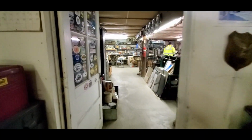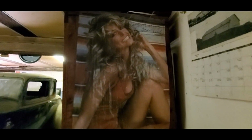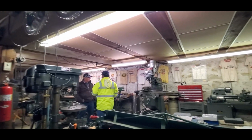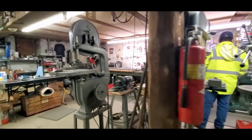This open house is wonderful. Get to see a whole bunch of... Oh my gosh. We all know that poster. But check it out. Signed. I'm impressed. Hello. Machine shop for building. Fantastic.